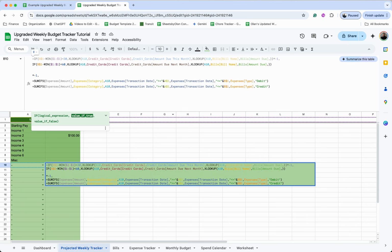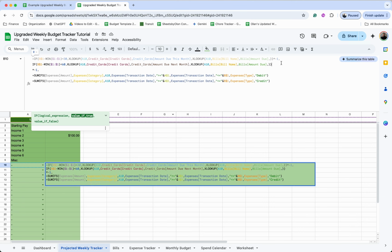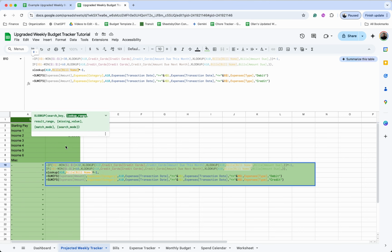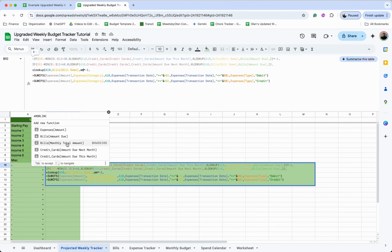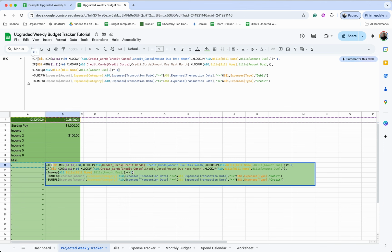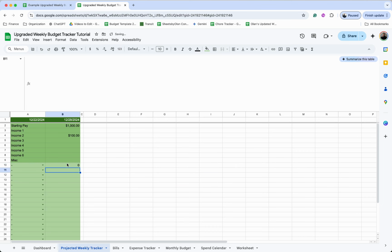So, right after the two parentheses up here, then right before this asterisk on the row below, we're going to put XLOOKUP, open parentheses, A10, comma, bill name, comma, amount due, comma, close parentheses, then we have the multiply by -1 and close parentheses. All right, so now we press enter and we should have a 0.